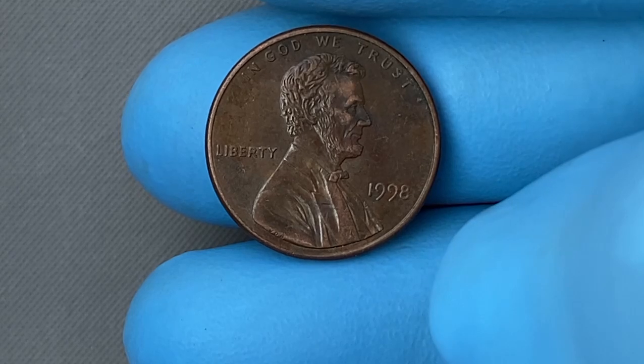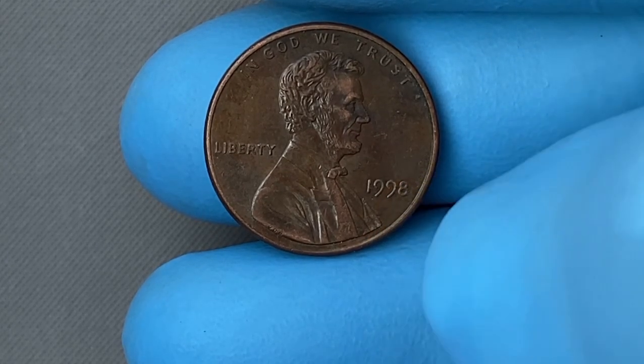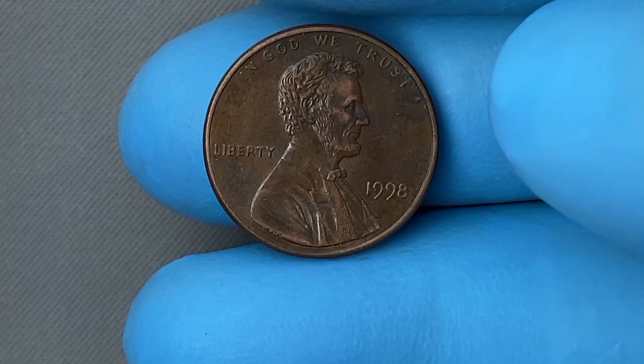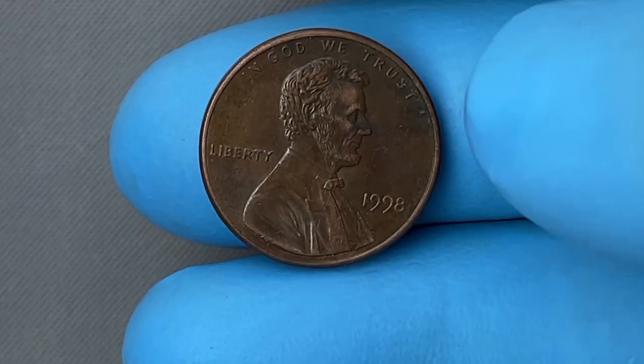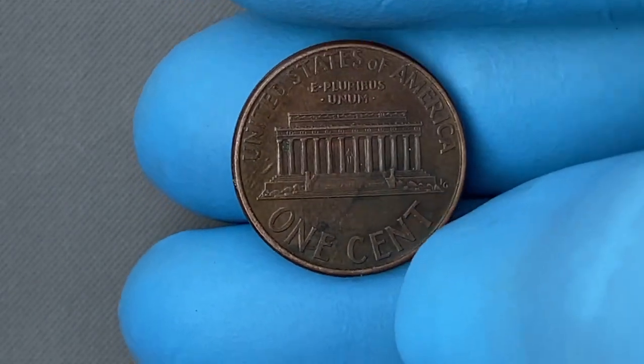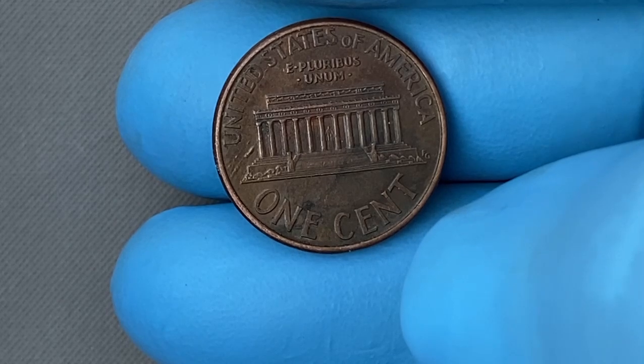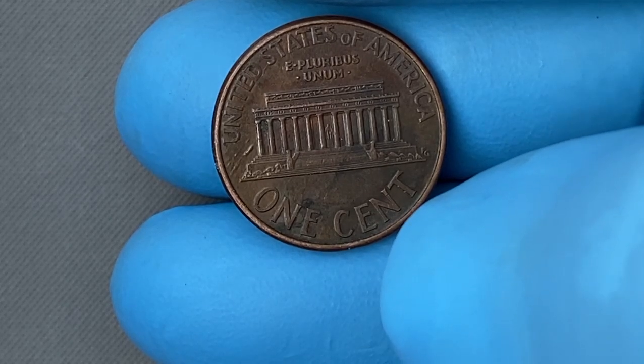What makes the 1998 penny special? Alright, let's start with the basics. The 1998 penny is a part of the iconic Lincoln Memorial series. On the front, you'll find Abraham Lincoln's portrait, and on the back, the Lincoln Memorial itself. But while this penny may look familiar, it has some special features that can make it stand out among millions of other coins minted that year.